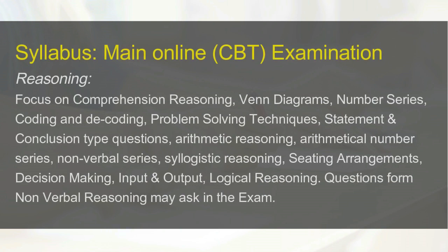Reasoning. Focus on comprehension reasoning, Venn diagrams, number series, coding and decoding, problem solving techniques, statements and conclusion type questions, arithmetic reasoning, arithmetical number series, nonverbal series, syllogistic reasoning, static arrangements, decision making, input and output, logical reasoning. Questions from nonverbal reasoning may be asked in the exam.